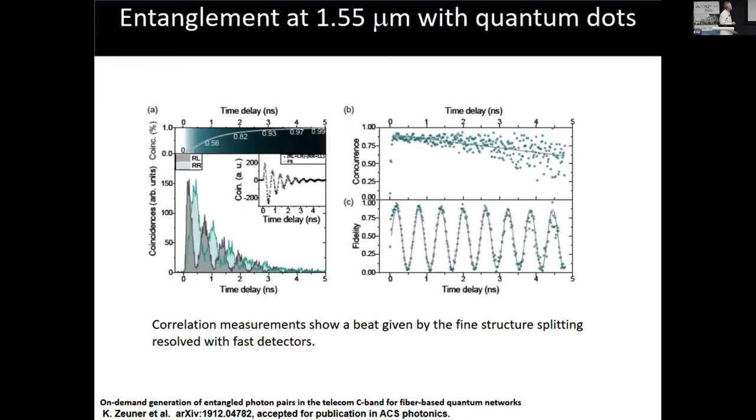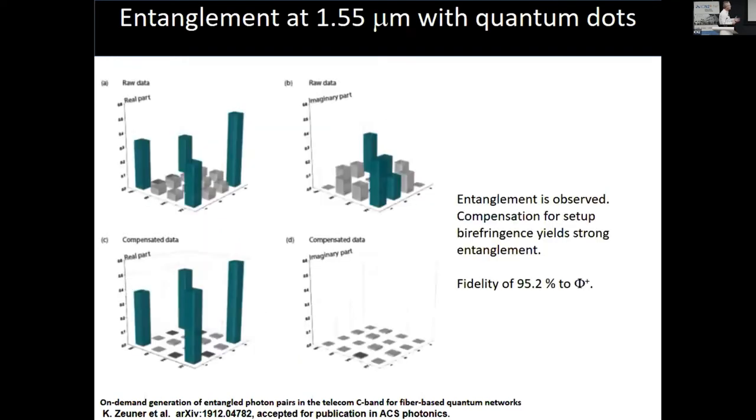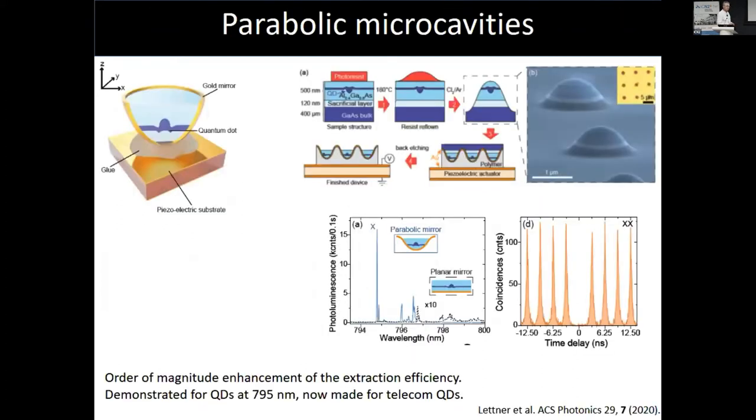So I spare you the technical details of how we measure. This is the density matrix. So when you want to show that the quantum state is entangled, you measure the density matrix, and the off-diagonal elements being high and the other ones very low tell you that you have entanglement. So here we have a nicely entangled state with a fidelity of 95%. So it's not 99.9 yet, but this is what we have at 1.5 microns. So very, very useful because now we also have entanglement.